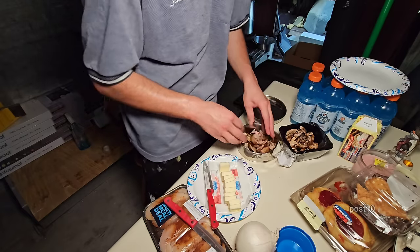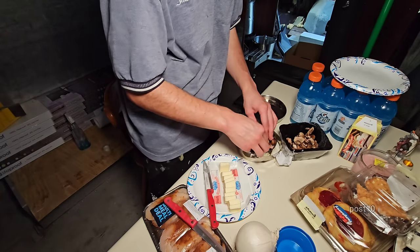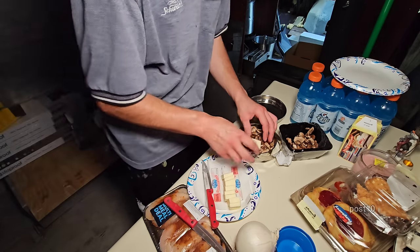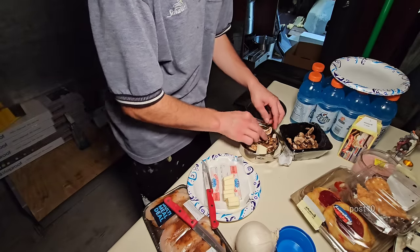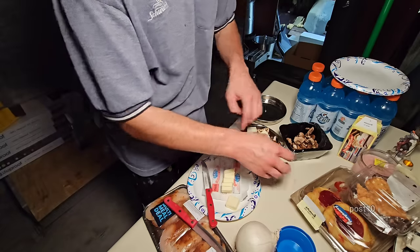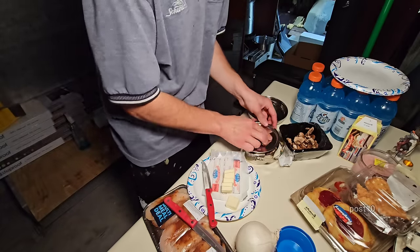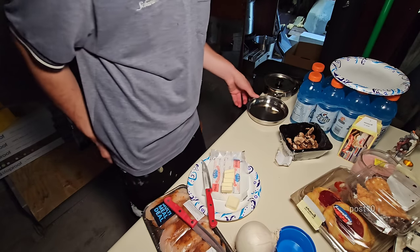So these obviously aren't going to all fit in here. So we'll have to do two batches to cook all this. There we go. Throw some butter in there, like that. Occasionally I'll open it up and stir it around. You can probably tell by my arms, it's extremely hot in here. I'm sweating so much. Cover doesn't go on, whatever. They shrink when they cook.